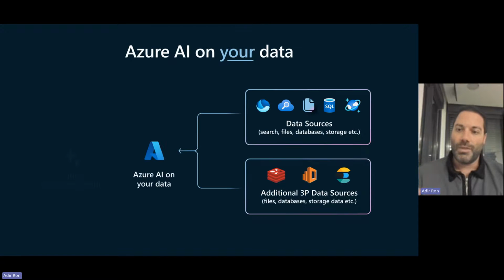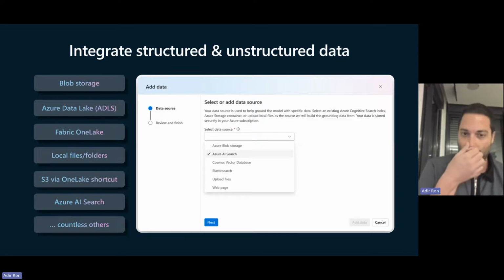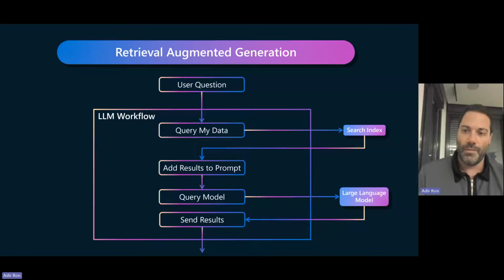I'm not going to talk too much about this because Amit will show you a really cool demo of this. But obviously, if you have your own Copilot, you have to get your data. In Azure AI Studio, we can help you get all of your data, whether it's from your own data sources like blob files or additional third-party data sources. You can see some of those here, like blob storage, Elasticsearch, or AI Search, local files and folders, and many other areas that could integrate both structured and unstructured data into that context.